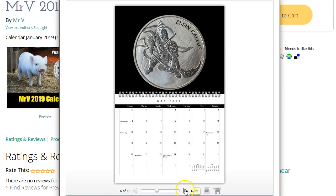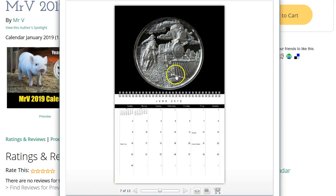Okay, for June we have the Lawless train round, which is really 3D looking. Even in the photo you see a little bit of the shadow coming over here, and then you have the choo-choo train and the smoke coming out in the clouds, and the train does seem to pop out inside the coin here. So I went with this for June.